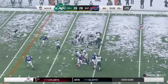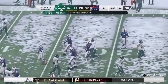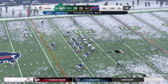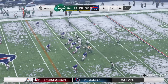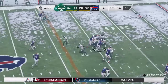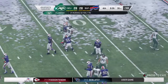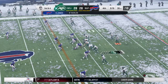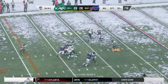The drive will commence with a run by Lindsey. Up from his linebacker spot, Deion Jones making the play. They'll keep it on the ground. Lindsey, not much there. Maybe a couple up to the 35. The Jets on 3rd down. They've been really good, converting 7 of their 10 tries. This is 3rd and 4.